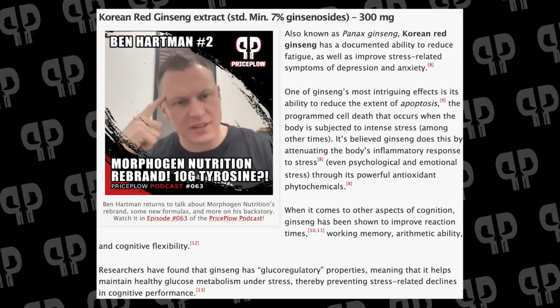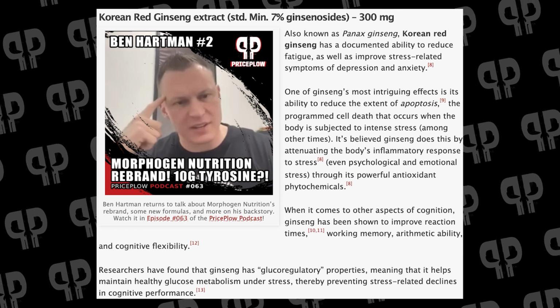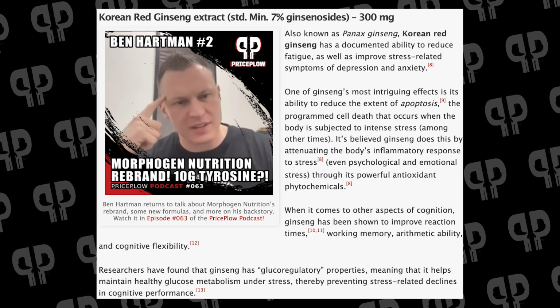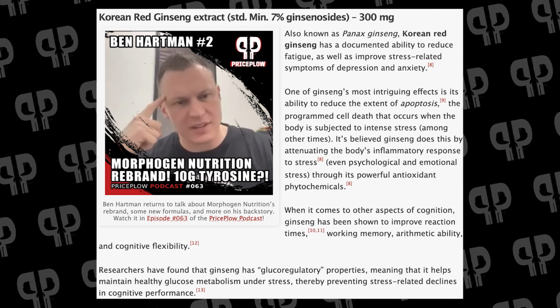Now, after that, we get red Korean ginseng extract. It is standardized to 7% ginsenosides at 300 milligrams, also known as Panax ginseng. Now, there is a lot of documented proof showing that it has the ability to reduce fatigue as well as improve stress-related symptoms of depression and anxiety.